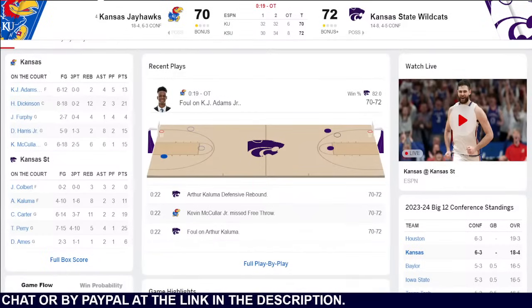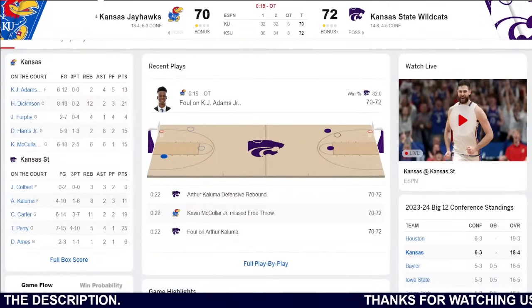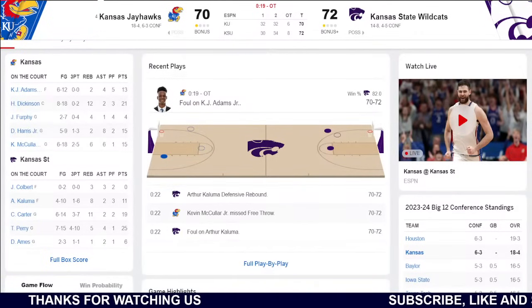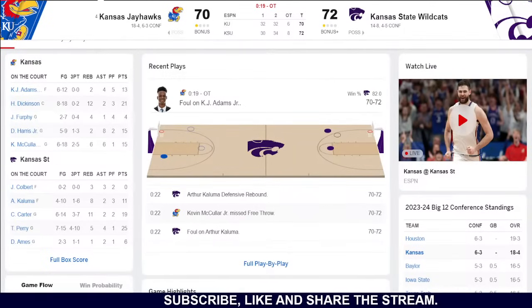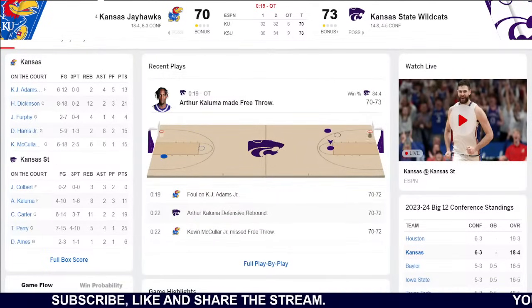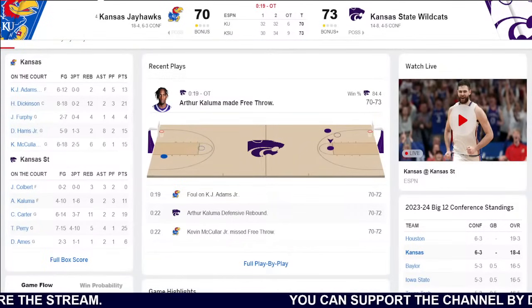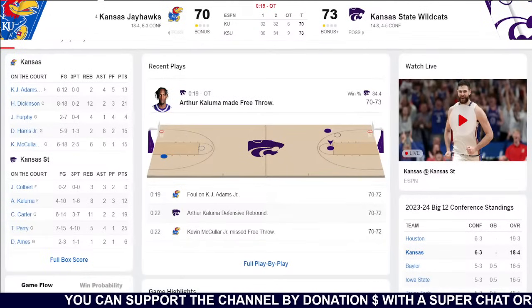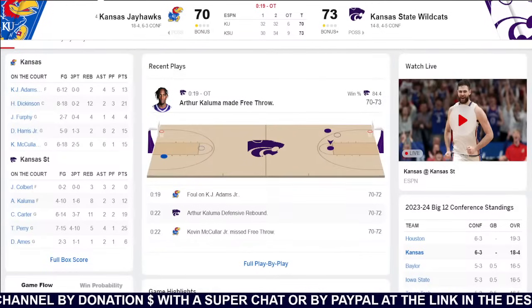Kaluma went down, and in all fairness, looking at the replay, it didn't look like there was a lot of contact there, but the foul is called with 18.4 to go. And K-State with a 72-70 lead after the McCullough miss. It's hard to believe that McCullough is 1 of 5 at the free throw line, and he shoots 82.7% this year. So they're down KJ Adams now as he fouls out at 18.4 to go. Kaluma went to the corner way away from K-State's basket, 94 feet away. And KJ Adams just made enough contact that they get the foul call.